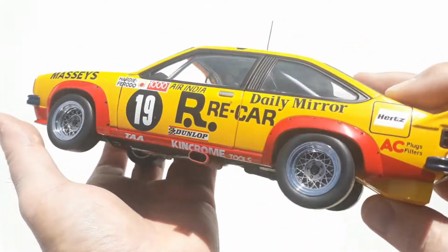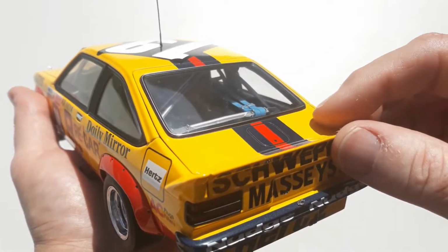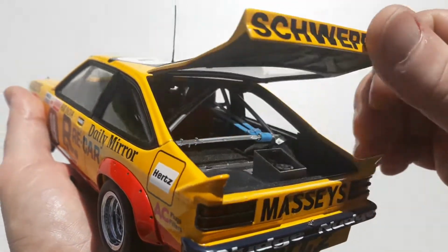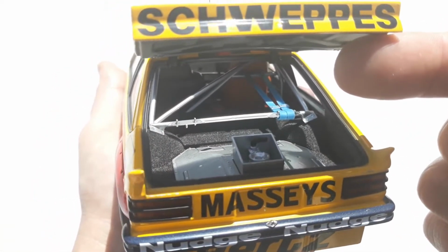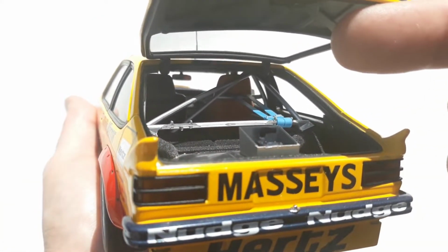I'm gonna flip it back over, you can see all the detail inside here, it's excellent. We'll just pop open that hatch. Yes, this is a hatchback, and it does not hold its own weight, so unfortunately you do have to see my sausage finger in the way while I show you the inside. You can see the fuel cell in there, the roll cage details, it's pretty awesome.